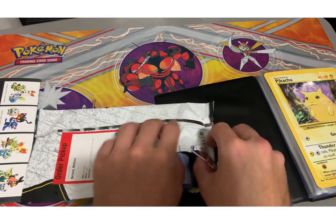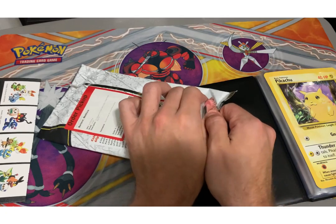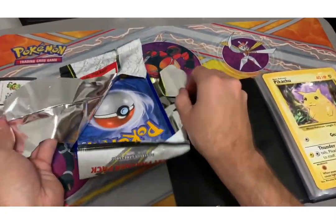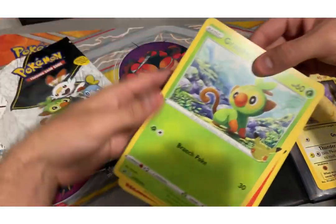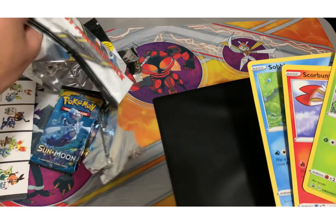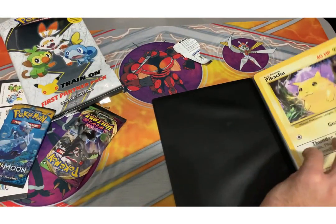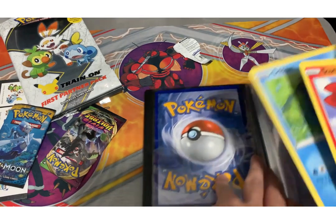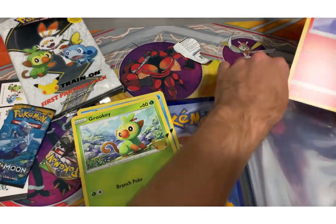Each of these packs also comes with two booster packs as well. So on top of doing this opening, I am going to open some Vivid Voltage packs. A pretty large amount of Vivid Voltage packs, including this at 31. I'm going to store this sentiment for another opening. So let's get the score running next.